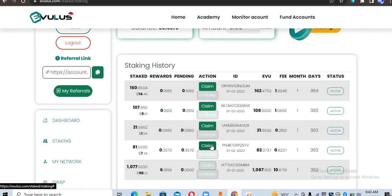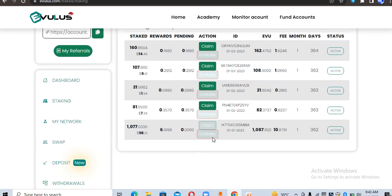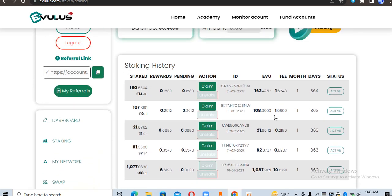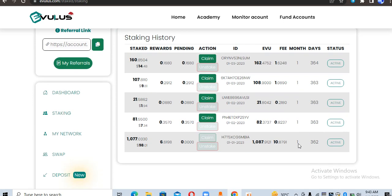Now another thing most people normally ask is how long are these coins staked, like what's the duration? It doesn't actually mean you have to leave it for 364 days, that is a year, but you can only unstake after 3 months and you'll not be charged. But if you want to unstake the total amount you staked before that 90 days, that's 3 months, then you're going to be charged I think 40% or so, which is not worth it. So the best thing is, if you want to unstake, just leave it for 3 months.